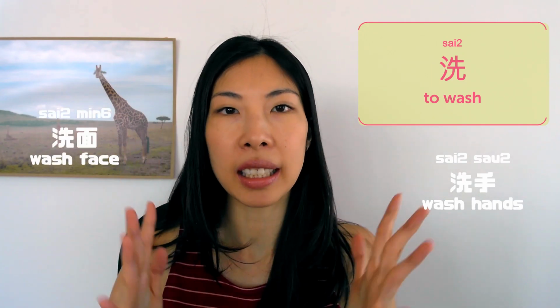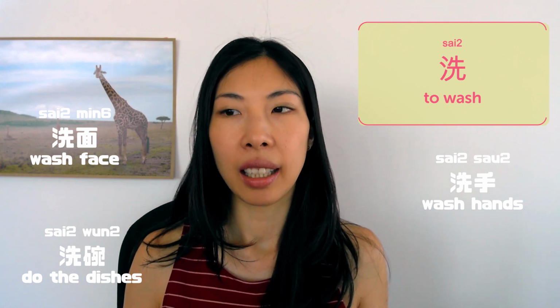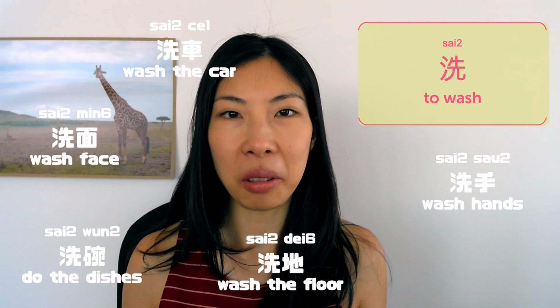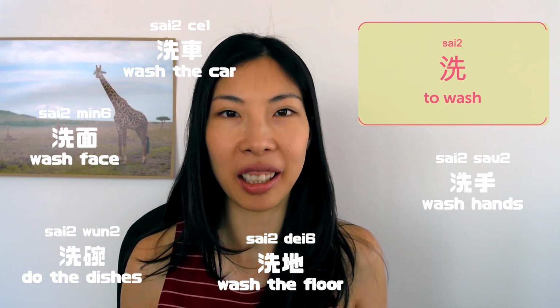Next word is 洗, to wash. 洗手, wash your hands. 洗面, wash your face. 洗碗, do the dishes. 洗地, wash the floor. 洗車, wash the car. You can wash a lot of things.